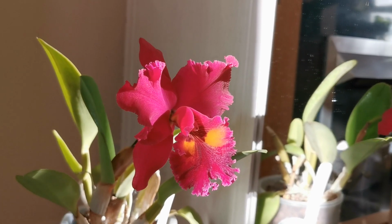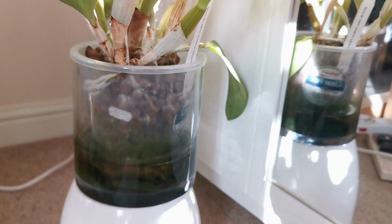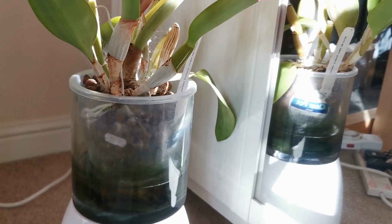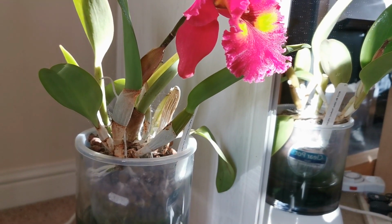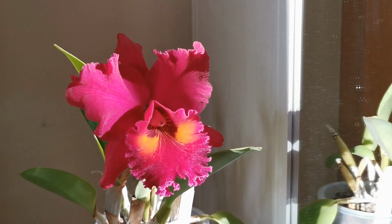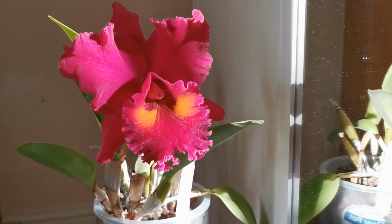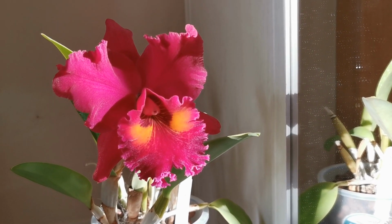About the medium and growing this orchid, I have it as most of my orchids in semi-hydro, especially adult Cattleyas love semi-hydro in my experience. They really do well, but you of course have to be very careful when you adapt the orchid to semi-hydro. This orchid in particular was in bark when I bought it, and bark works extremely well for Cattleyas, they really love it.